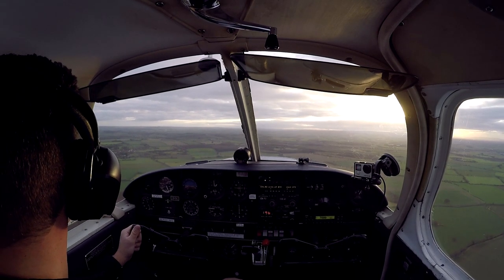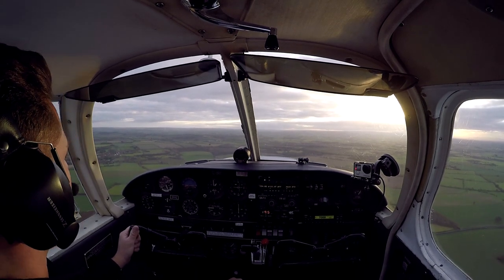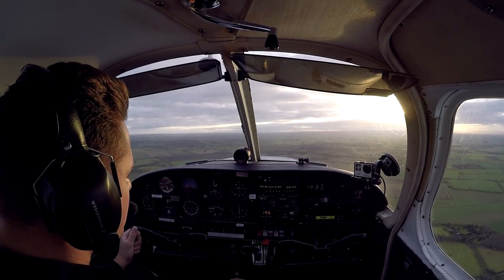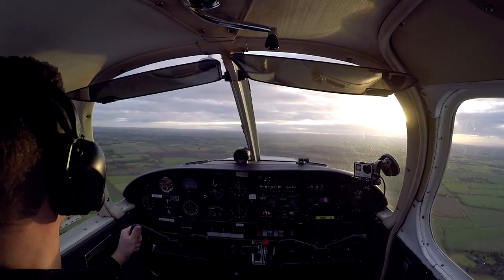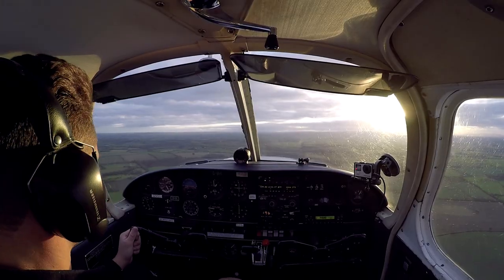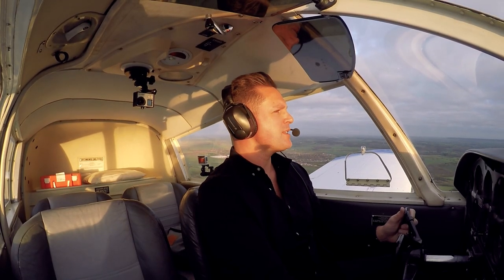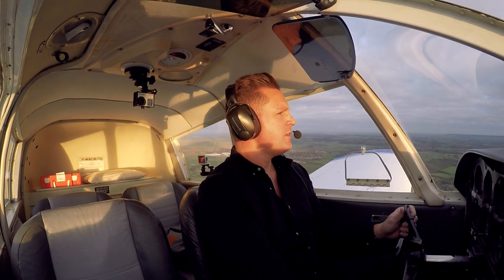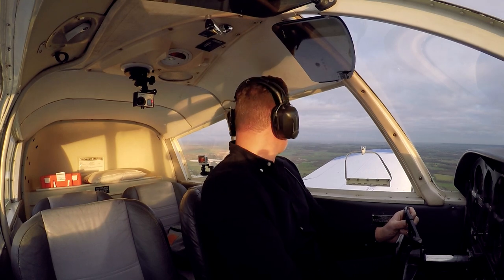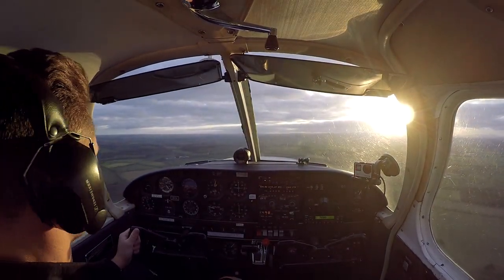So I can see him on final there. So, fuel pump's on. Mixture's rich. Brakes are off. Everything's looking good. Circuit height of 1,000 feet. So we're just about to turn base leg, where as soon as we start turning, just pull the throttle back, put some flap in. Start to slow us down, which we're going to do very shortly.